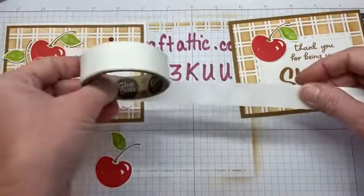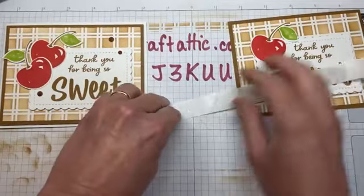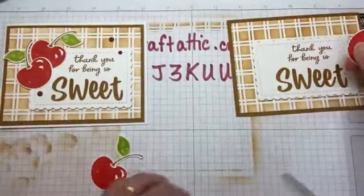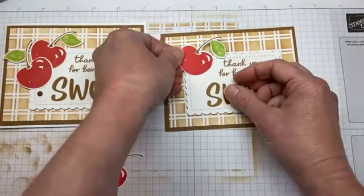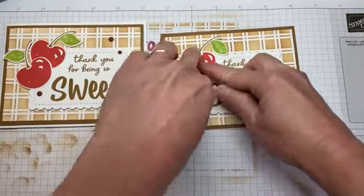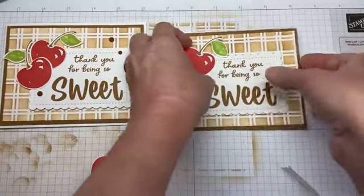So here's my little mini glue dots. These are the best thing. I really love these. We use these all the time for all kinds of things. They're such good adhesives, and they're not just for crafts, that's for sure.